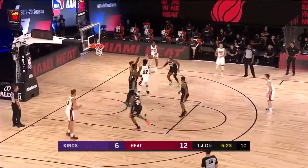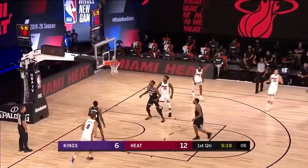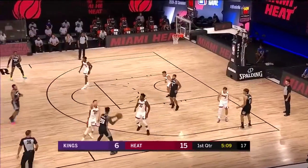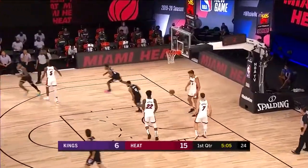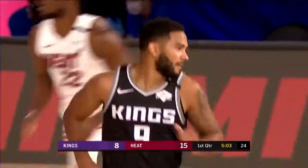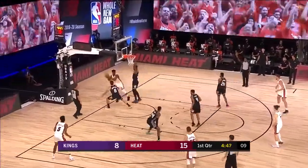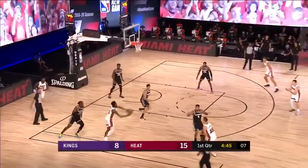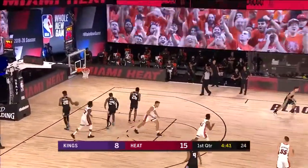Here's Butler getting past Bazemore. Heat ball movement's been crisp. There's Duncan. Kaboom. On defense, they're pinning Bogdanovich up against the sideline. Nice pitch by Bazemore. Easy score for Corey Joseph. So Joseph with that drop-off pass. Oh, love that effect. The Zoom wall of Heat Nation in Orlando. Dragic tees it up, knocks it down.